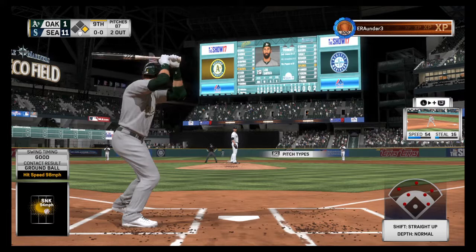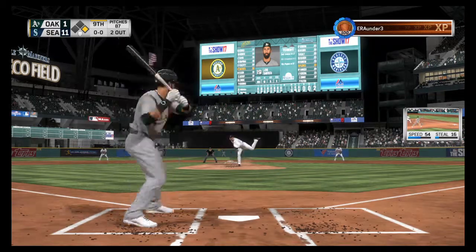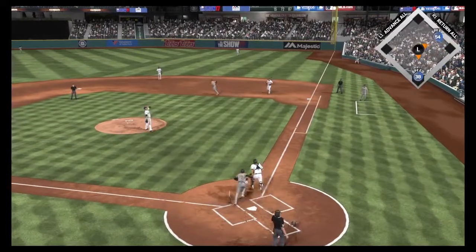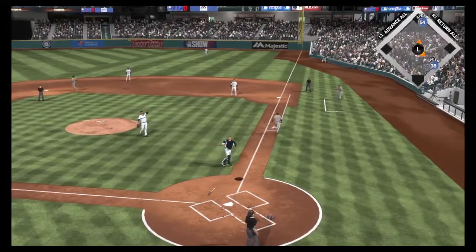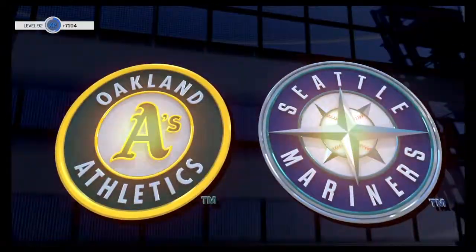Fielder number 19. Into the box now, Jose Bautista. He flew out in his last at-bat. And here's a ball hit in the air. Zunino is under it, makes the catch, and that's the ball game.